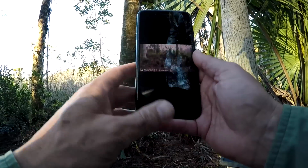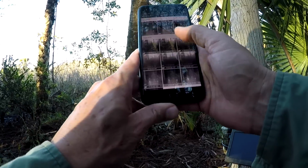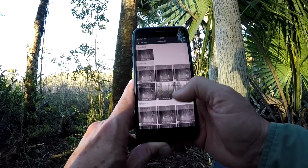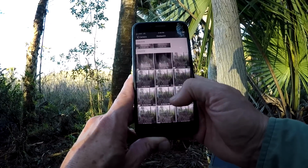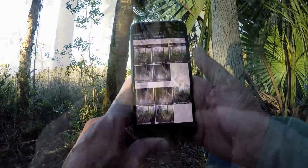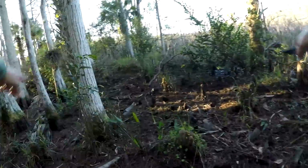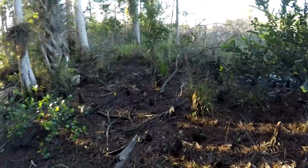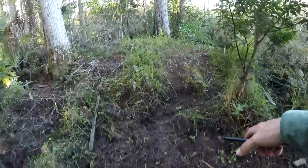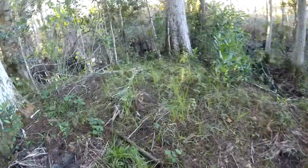But the whole week, all last week, I was getting all these text messages with all these videos, tons of hogs going through here, deer, a couple bobcats, turkeys. So this is a good spot. The camera's just set on this little peninsula right here. You're gonna see a lot of the hogs and everything going out here, and they came up on this little hill and they went right over this hill.